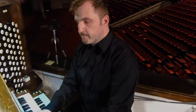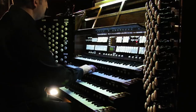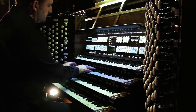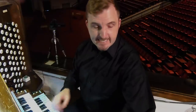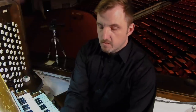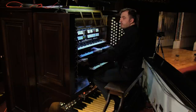There's also a smaller scale string, a viol d'orchestre. That has its corresponding celeste as well. That stop is unified at 16, 8, and 4. Give you an idea of what some of the 16 sounds like, playing it with its unification.